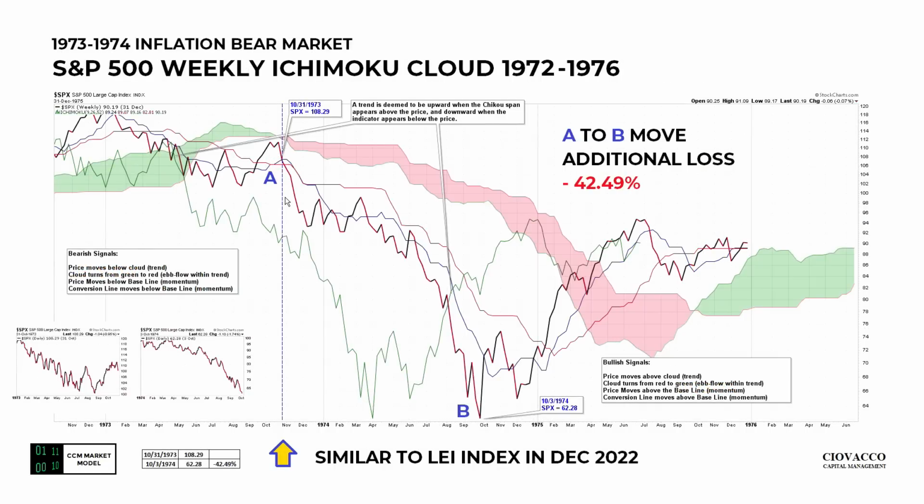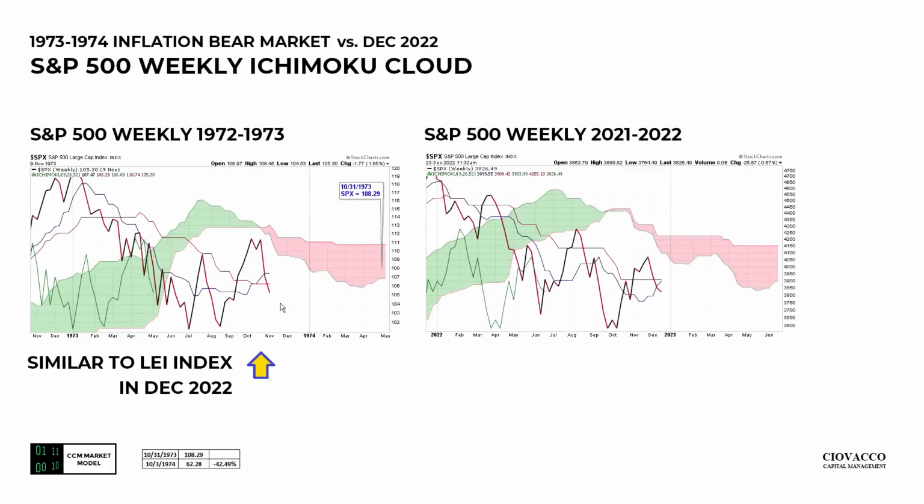Now, let's compare November of 1973, when the recession started, to the present day using the same weekly cloud. The chart on the left is November 9th, 1973. And just from a pattern recognition standpoint, it's pretty easy to make the argument that the chart on November 9th, 1973 does look similar to the profile during the trading session on Friday, December 23rd.